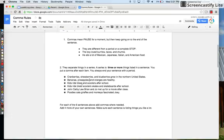Kids ride bikes and scooters after school. So here, the connector and is doing the work for me. I don't need a comma. I don't have 3 or more items. I only have 2. So this connector is enough. Kids ride bikes, scooters, skates, and skateboards after school.